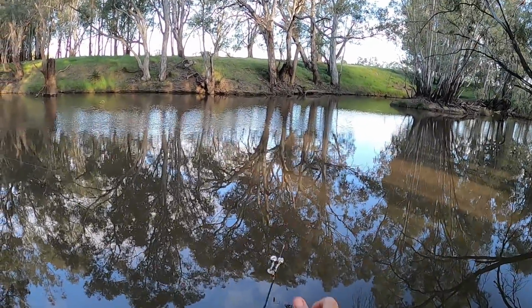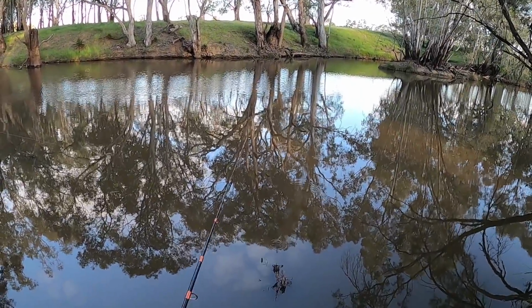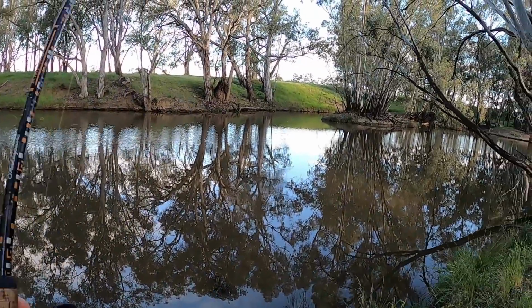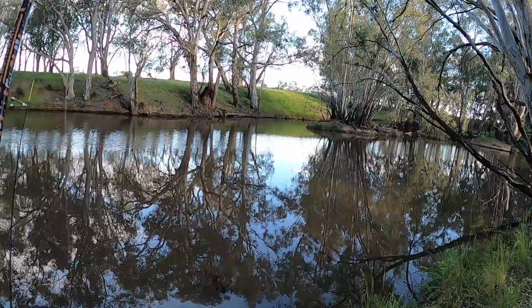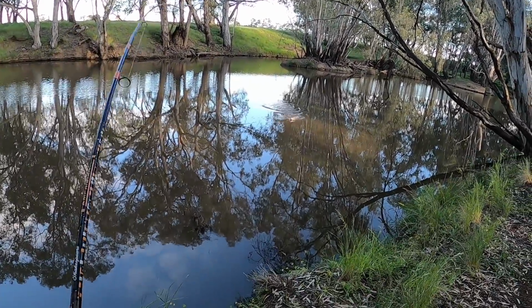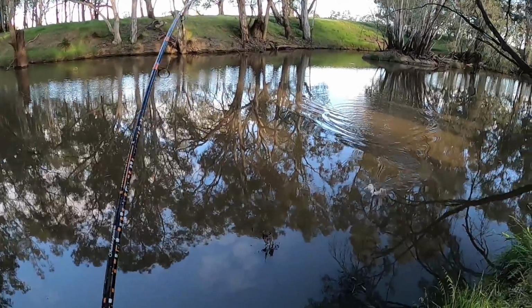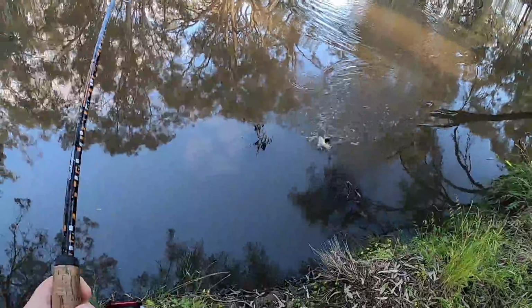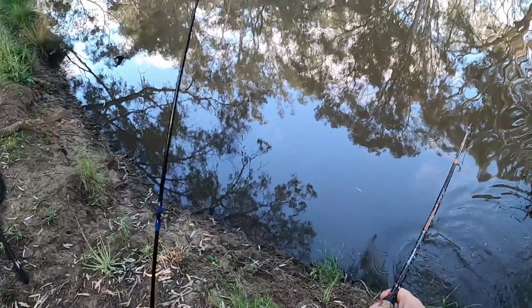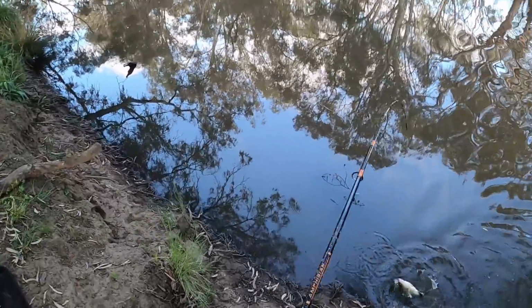Thought I saw the rod move. Got him. Yes. Oh, I think it's another yeller. Oh, there's a tap on the other rod now. Is it? It's not as big as the last one, but that is definitely another yeller. And I think he's big enough to keep as well. You ripper.